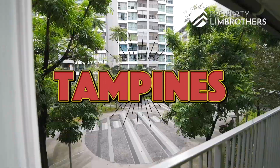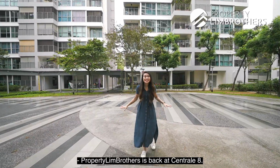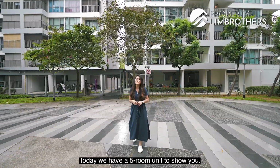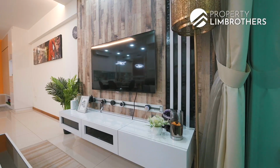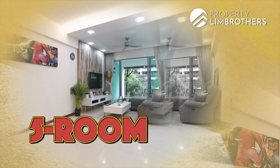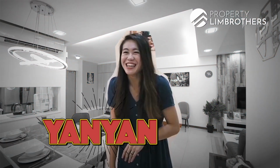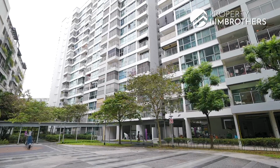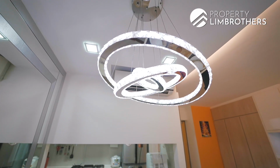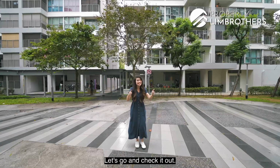Sunny days, no more sunny days. PropertyLimBrothers is back at Central 8. Today we have a 5-room unit to show you. Close proximity to Tampines Regional Centre. Let's go and check it out.